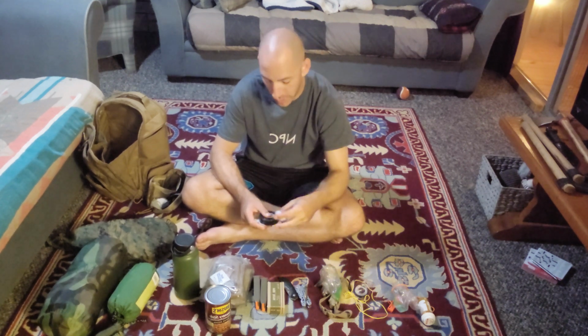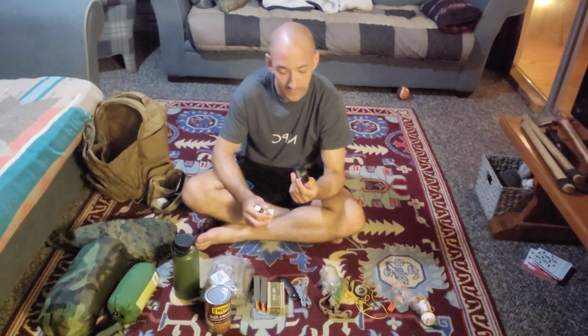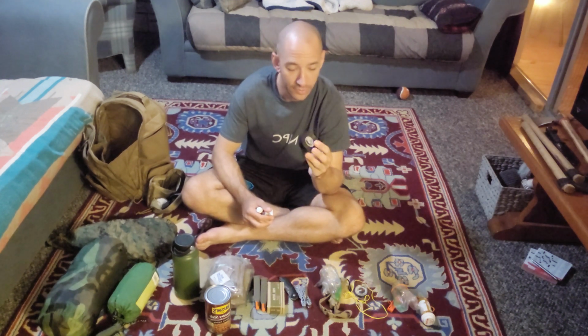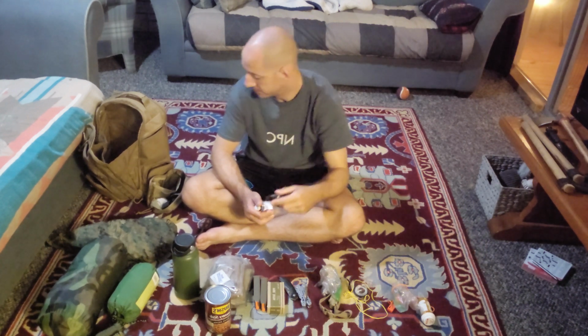Last thing I have in here is electrical tape. This will allow you to keep the bad stuff out and good stuff in. Should you get an injury, you can help wrap that injury up and deal with any other thing. I mean, this is like duct tape light. You could use this for just about everything, and then you're good to go.